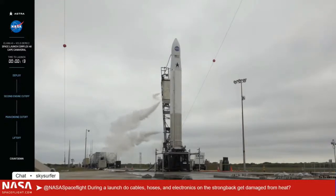So we do everything that we can to protect the system from that engine plume, those very hot gases that are exiting the first stage as the vehicle lifts off. Since we light the engines a few seconds before T0, as well as conducting a static fire test of a few seconds duration before we make any launch attempt at all, we do our best to protect all of the cabling, hosing, electronics, etc., and do maintenance as needed for the bits that get a bit crispy. Gotcha.